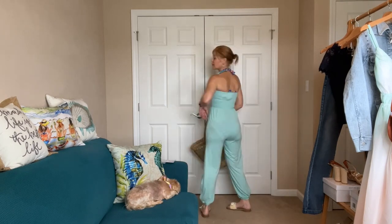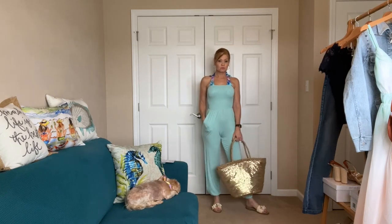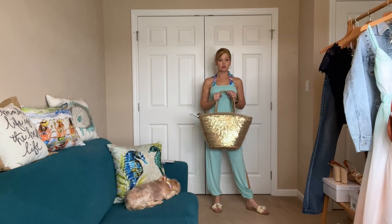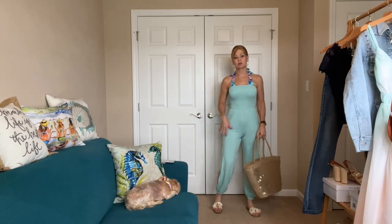I do have, this is the back. You can see my bathing suit kind of through there because you can tell how thin this material is. Perfect for a hot, hot day at the beach. And then this little bag is adorable. Big enough to fit all the things you need to put in there with the zipper, and I'll get closer as well.